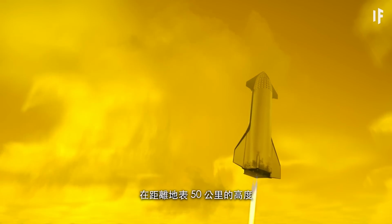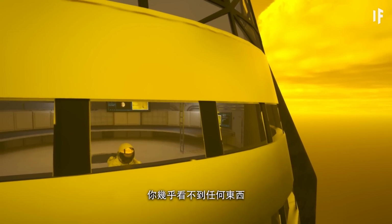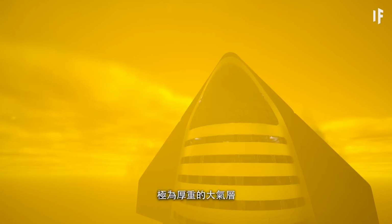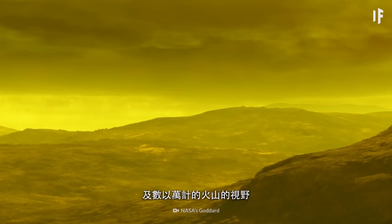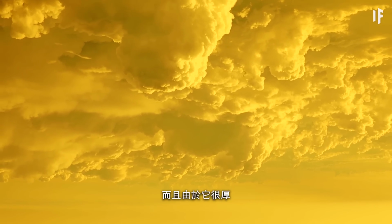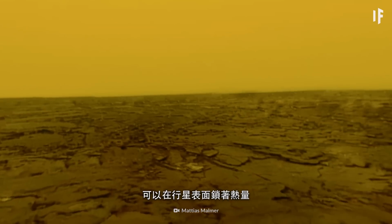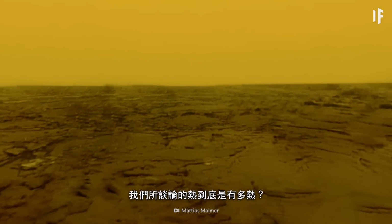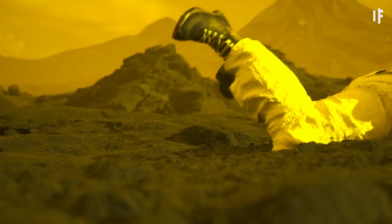At a height of 50 kilometers above the surface, visibility is poor. You'd hardly be able to see anything. The incredibly thick atmosphere would block views of this planet and its tens of thousands of volcanoes. The atmosphere is mostly made up of carbon dioxide, and because it's so thick, it traps heat on the planet's surface, keeping it nice and toasty. Just how toasty are we talking? You're gonna find out the hard way.